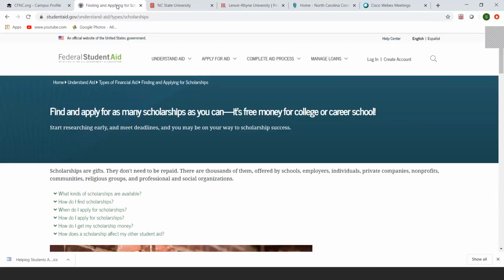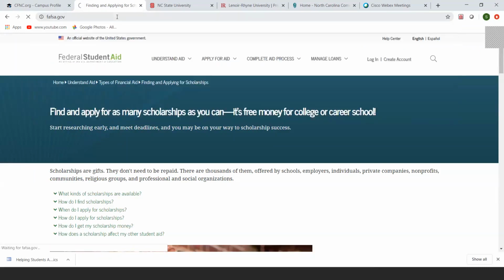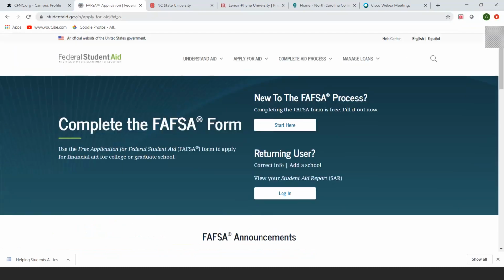And if students who are a senior in high school are interested in pursuing grants and potentially scholarships, complete the FAFSA. The FAFSA requires information that you're going to have to have your parents help you to provide. Not a lengthy process, however, it is something that requires both the student and the parent to provide financial information.